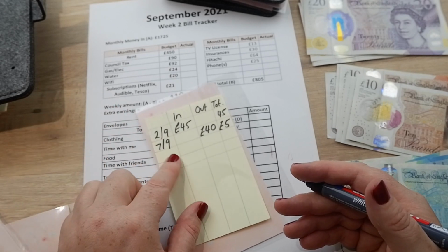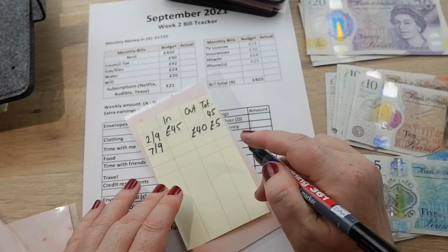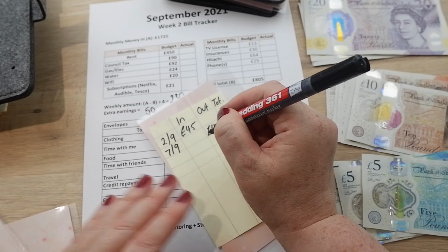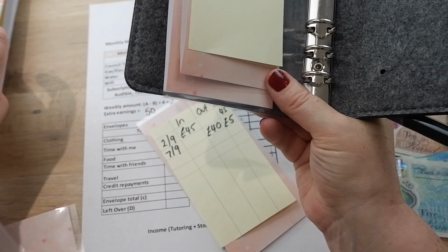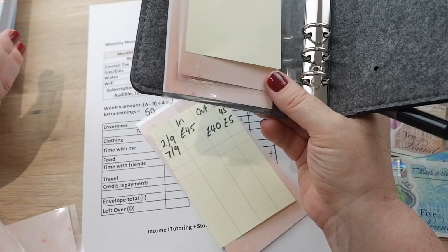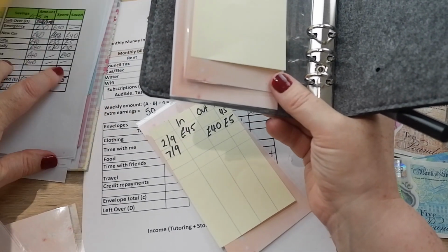Yeah, so shopping, I spent £40 on the 7th, which means I've got £5 left. Not doing too bad on this at all. Just double checking my diary for next week, because if you remember I did sort of an overview of what I've got coming up, so it helps me to plan.